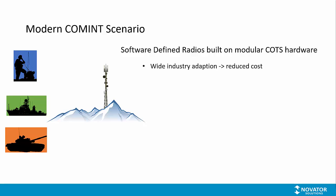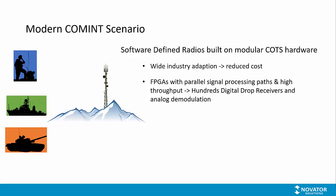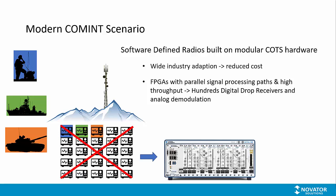On the technical side of software-defined radios, configurable signal processing units such as FPGAs enable high throughput and parallel signal processing paths. As an example, using a wideband receiver connected to the antenna, one can monitor a wideband RF spectrum using FPGAs to extract thousands of narrowband channels to be further inline processed. This is in comparison with the traditional radios that we had in the scenario before, replacing traditional narrowband radios with multi-channel receivers built on modular hardware.